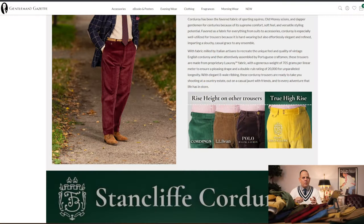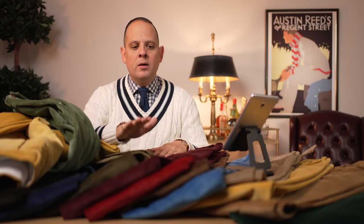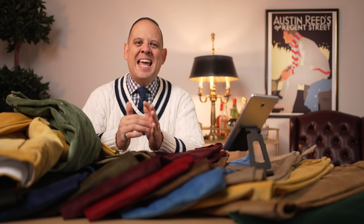Cordings by default come with a button fly. Ours come with a zip fly. You can upgrade and pay extra for a zip fly, so they do that for you. I think both of our pants come unhemmed. What we do here for the Belvedere ones, they all come with a 38-inch inseam, so that accommodates everyone.